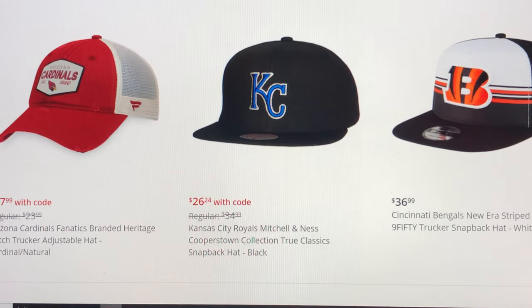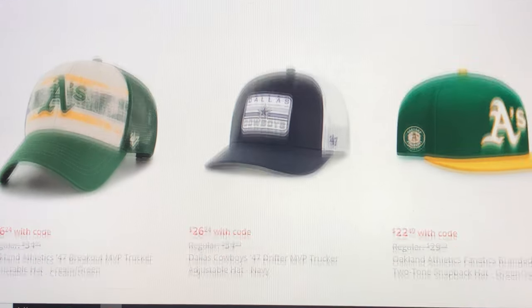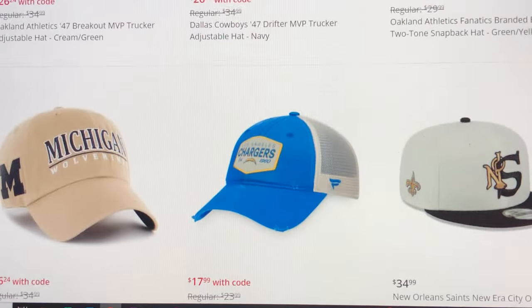Kansas City. Black hat. Mitchell and Ness, so there was a time that Kansas City wore black as an alternate jersey, so that hat would go pretty cool with those. And they did have a black hat. I believe it had a blue brim. It was a two-tone, I believe.